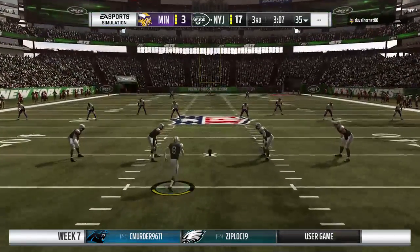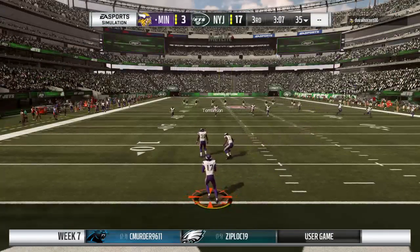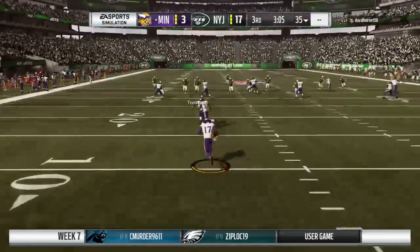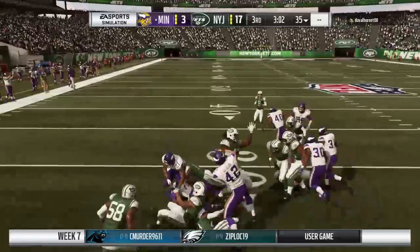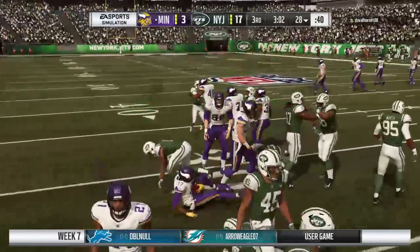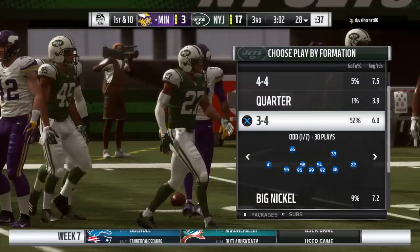Santos out now. He'll kick it away. This will be taken in at the 1. And he's up across the 25 and down at the 28-yard line. And now out comes Minnesota.